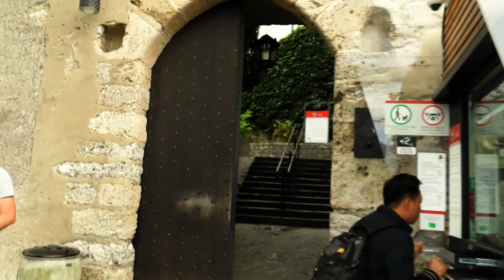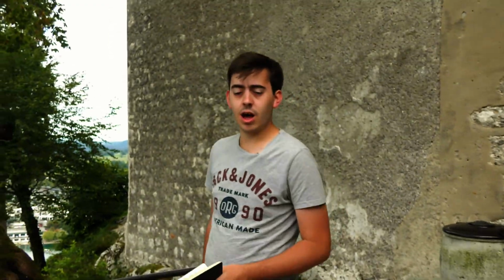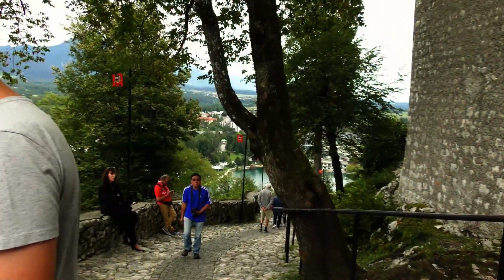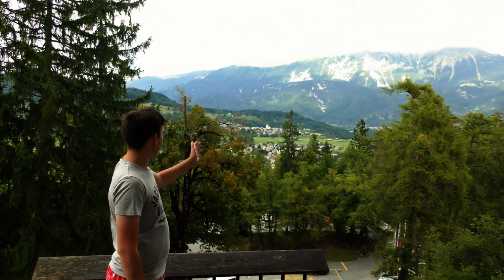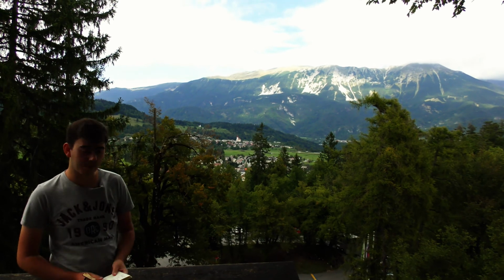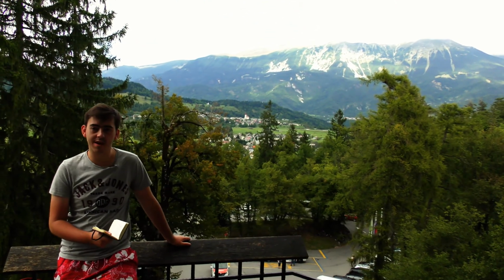Hello. This current castle dates all the way back to the 17th century and was restored as recently as the 1950s. Now we've got a great view. Sadly we're not paying €10 to get into the castle, but we've got a nice view of the Julian Alps. Fantastic stuff. Now I'll continue to talk about the castle because really that's what we're here for.